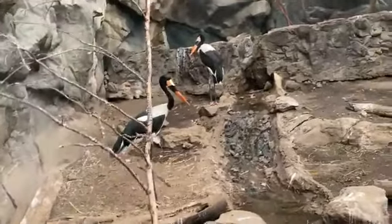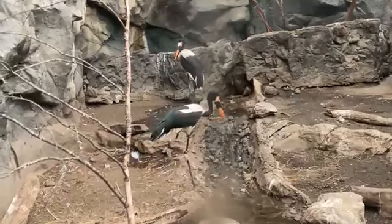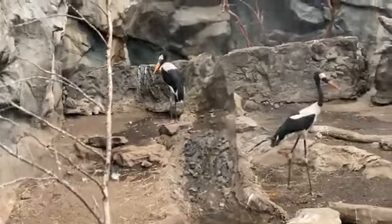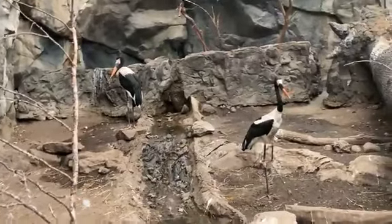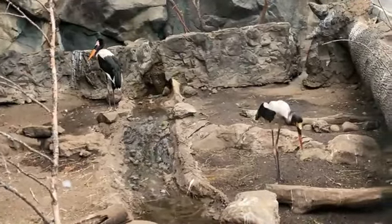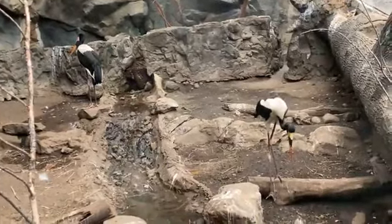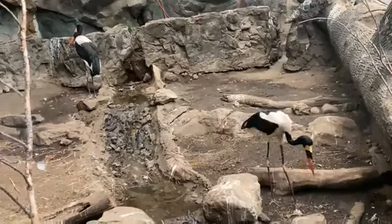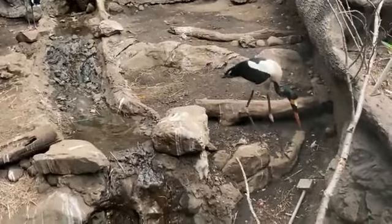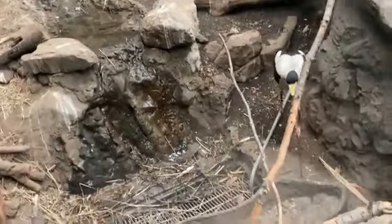Typically their lifespan is about 12 years out in the wild, and our male is 12 years old. But our female is 32 years old. So that is much, much older than their typical lifespan, which just goes to show how successful they can be when they are in human care. If we take very good care of them, like we do here at the zoo, they can live for quite a long time.